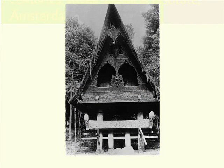This is a Batak House from Sumatra in Indonesia. This structure is full of symbolic meaning. The house itself is likened to a human body, with stilts representing legs, the roof being the head, and the trapdoor entrance as the navel. And on a cosmic level, it also represents the upper, lower, and middle worlds of the Indonesian universe.